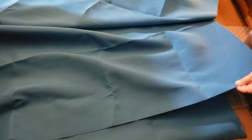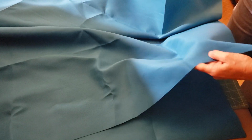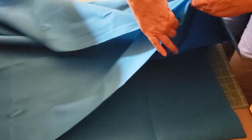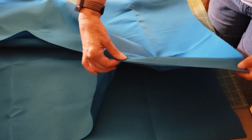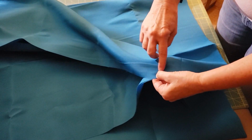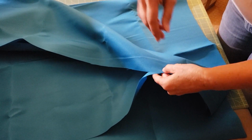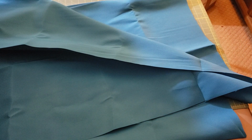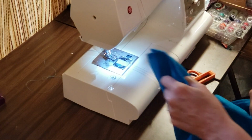Okay, so I watched a couple of YouTube videos, and I watched several different ways, and the way that looked easiest to me was to make a seam where the zipper is going to go. I'm going to leave probably close to an inch. Make a seam, lay it open, lay the zipper on top, sew either side, and then rip the seam. That's the method I'm using. Wish me luck. After much deliberation, I think I figured out the right from the wrong side.